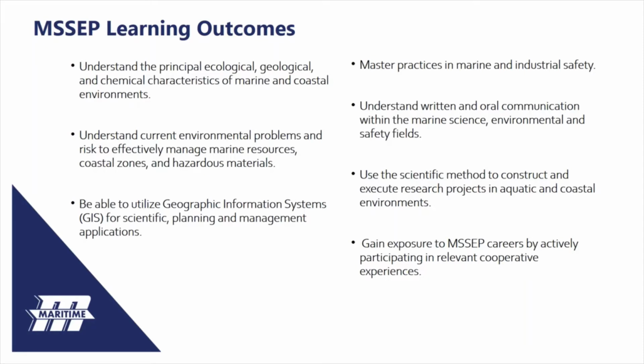We expect our students to be able to utilize GIS, or geographic information systems, for scientific planning and management applications. So GIS is a mapping software, and this allows you to make highly quantitative data sets visually accessible to people. For example, utilizing census data to indicate population density in a particular voting precinct.